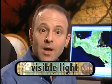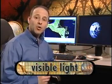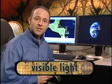Most of the universe is invisible to humans. In fact, the only part that we can see with our detectors, or our eyes, is part of the electromagnetic spectrum known as visible light. If the entire electromagnetic spectrum were scaled to the size of the Earth's circumference, the portion of visible light would be as wide as a pencil. But scientists have been able to build sensors that can see portions of the electromagnetic spectrum that we cannot.